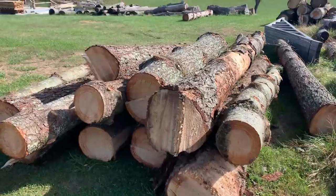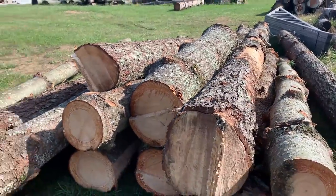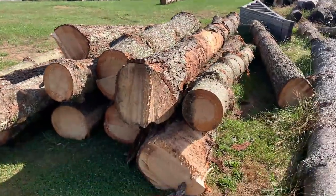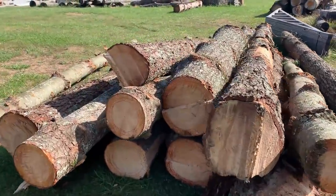Good load of white pine, got some 8 foot saw logs in there and a lot of 17 footers. We'll be using those for the top plates for the timber frame. I've been waiting on these for a few months, actually been looking forward to this, so I can get that timber frame going. Pretty good load, guys.